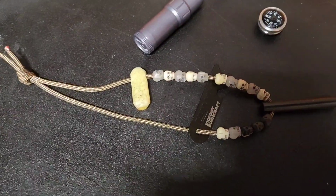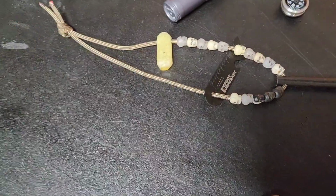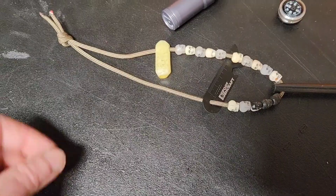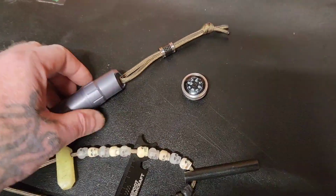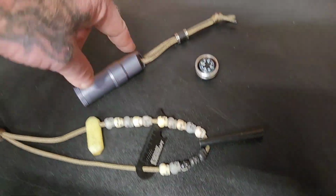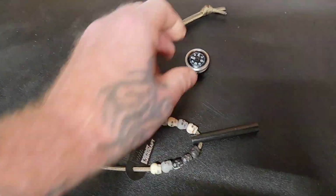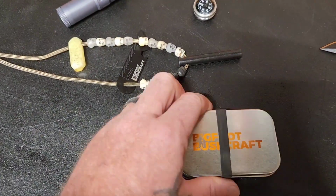So if you ever get tube lights and stuff, you can chop those up and then thread little fixtures on them, put caps on them, whatever you want to do. There's the lanyard. I've got a plan for this. You'll see what the purpose of that length and everything is. And then I'm probably going to put that on something. I'm not sure. But it's all here, and I just got to get started.